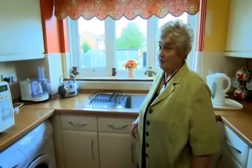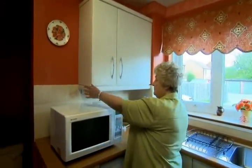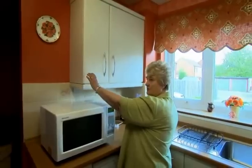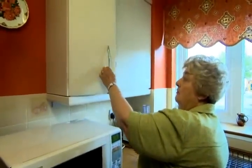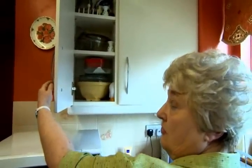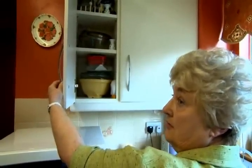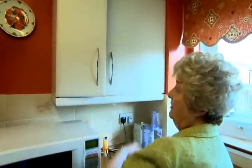I've gained extra cupboards because on here we had galleries which I wanted to get rid of because they were dust collectors. So now we have an extra cupboard. So I've gained 3 extra cupboards, and I love these doors because look, they close themselves.